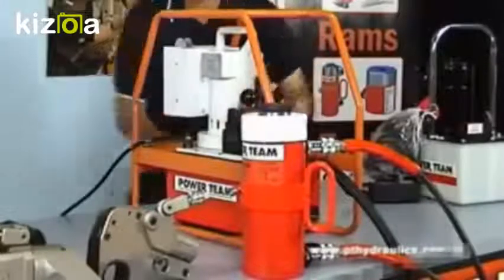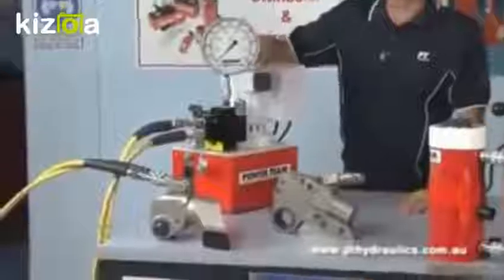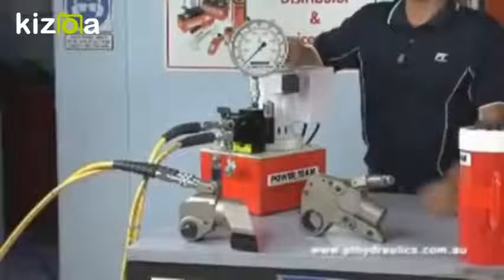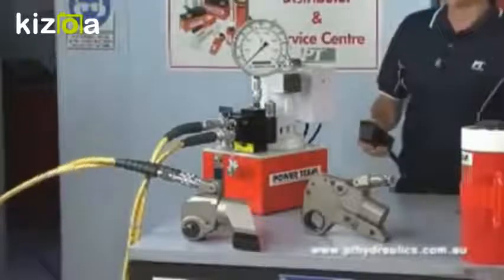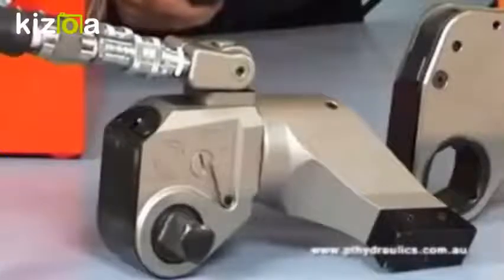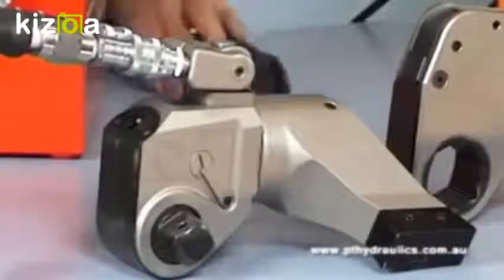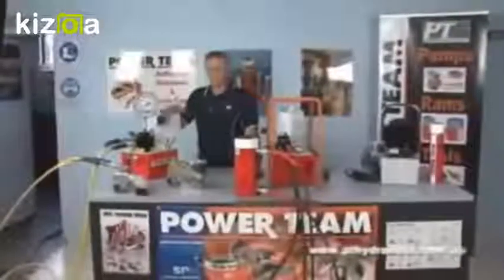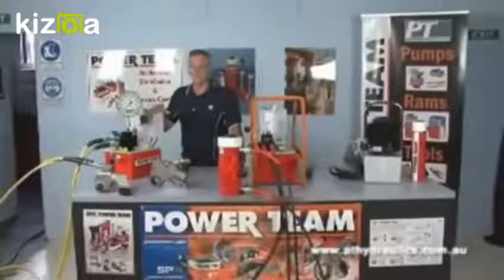We also have here the same PE55 pump connected to a hydraulic torque wrench. These pumps are used in a lot of varied industries throughout Australia, but they're used extensively in the stressing industry and also the torquing industry, as well as a lot in the mining industry out there. Let's show you how these work. As you can see, it's quite a great workhorse for this type of application. They are very, very robust and reliable, and as I said, they're used quite extensively throughout the torque wrench industry.